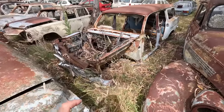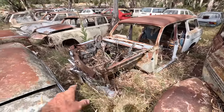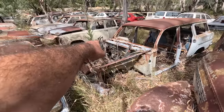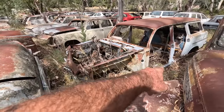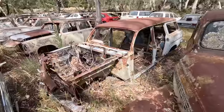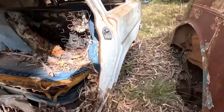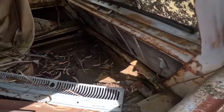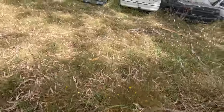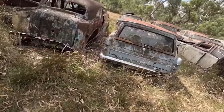So here's a random one. But that EH wagon is not that bad. It's a little hit in the front, so you'd have to take the front subframe off it and replace that. But those sills are not rotted out. It needs floors. There's a little bit in that dog leg. And I'm sure there's some hidden somewhere, but it's just not that bad.